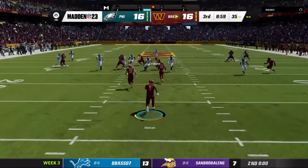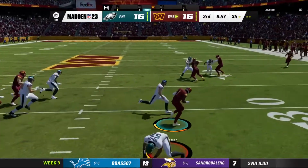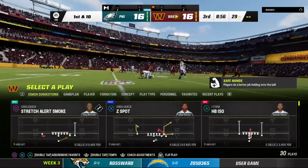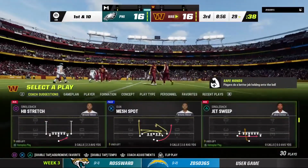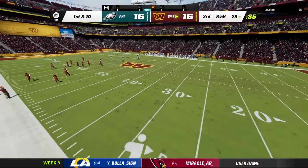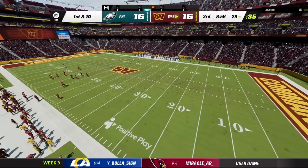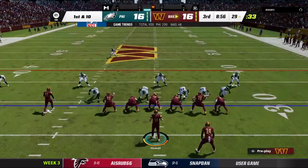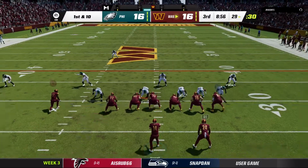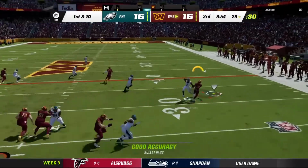This will be fielded inside the 5. And it's a pretty good return here as he'll get this up to the 29. Washington offense at the line and ready to roll. This offense ready for the first drive of the third quarter. Well, quarters number 1 and 2.